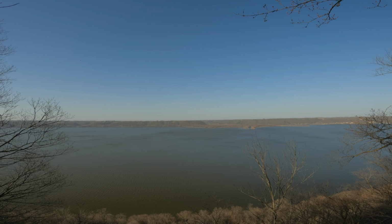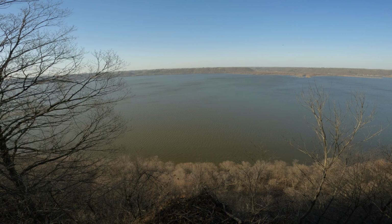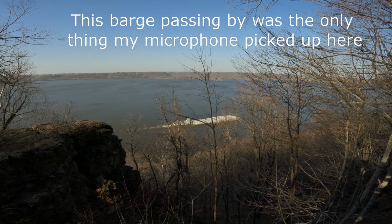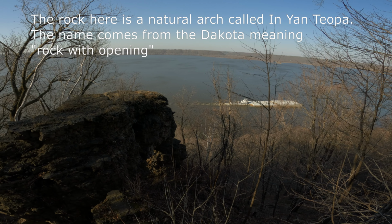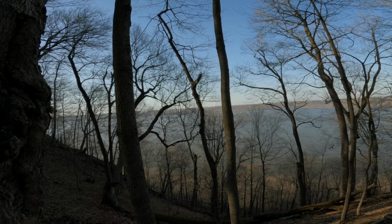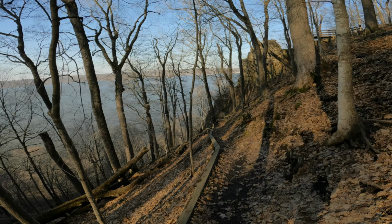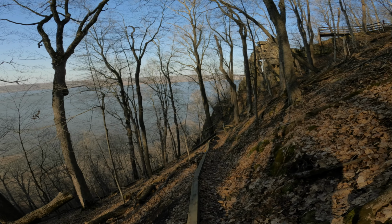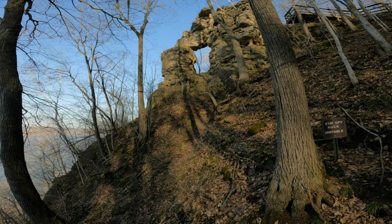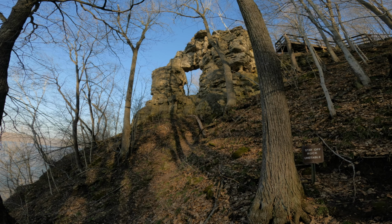And another osprey circling. Oh, look, a kayaker down there. We have begun our descent down to the bottom. Aha! Now we're talking. Look at that. Much better view from here.